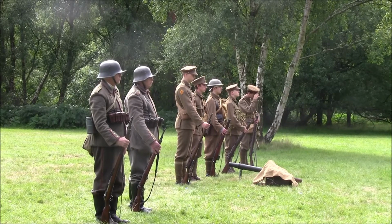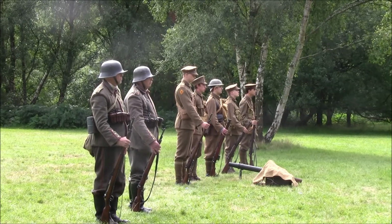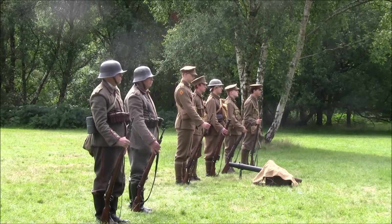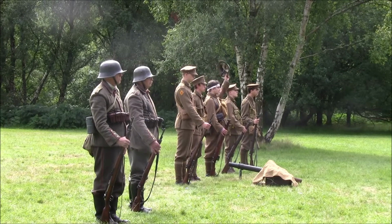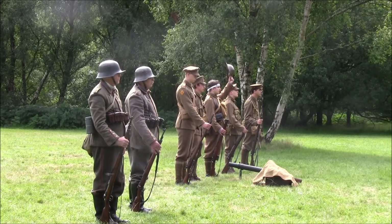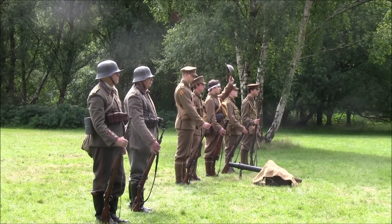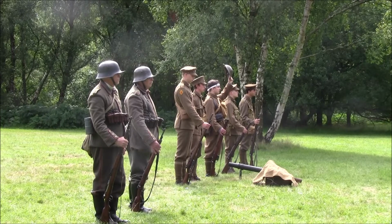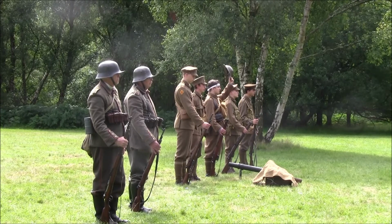So from 1916, anyone anywhere near the battle zone will be wearing the Mark I Brodie helmet. If you're wearing a Brodie helmet, can you hold it up please? This is your Mark I helmet. It will protect against shrapnel, shell splinters, and flying debris. It will not protect you against bullets. A bullet will go through like a hot knife through butter. Replace your headdress, please.